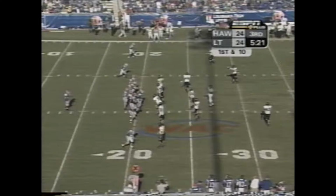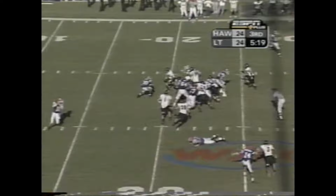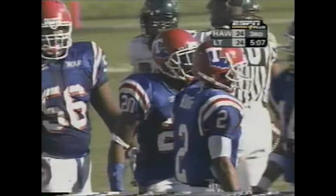So first and 10 now for Luke McCown. They go back to work on the ground. Moats gets the ball, makes a tackler miss, picks up maybe 3 yards on the play. And the crowd now getting into it. We can hear them in the background starting to chant for Moats.